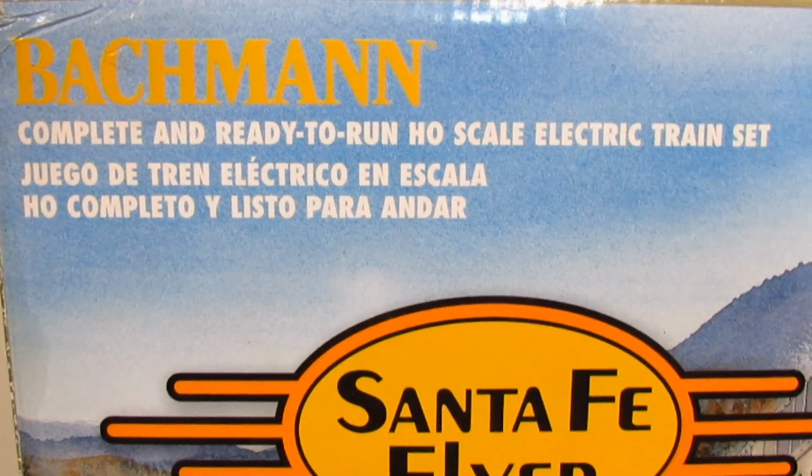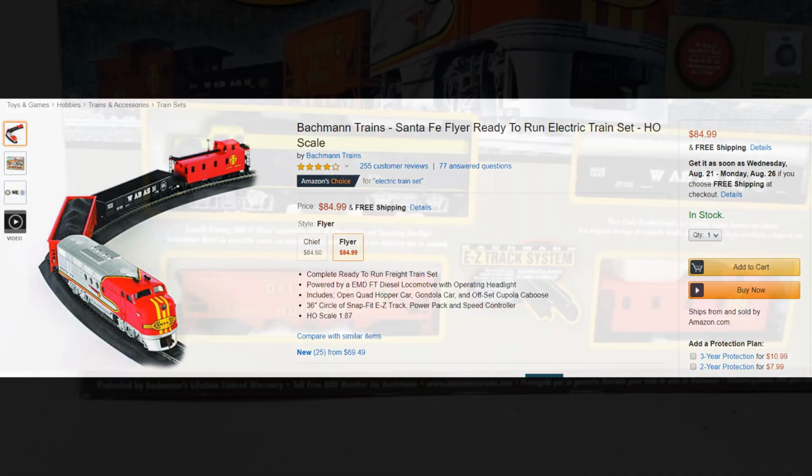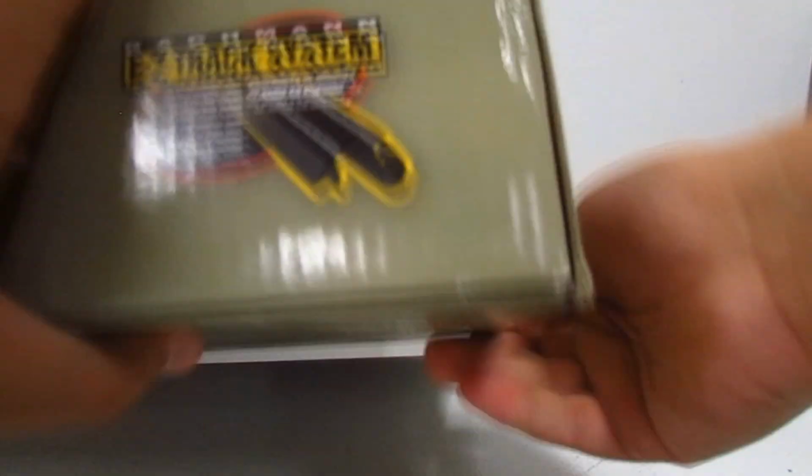I'd recommend this starter set as it is currently $89 on Amazon with free shipping. For the price you pay, you are receiving a smooth-running locomotive with everything else you'd need to begin. Let's unbox the set.